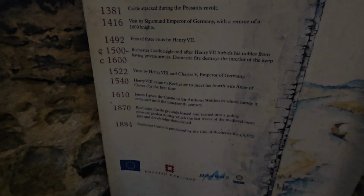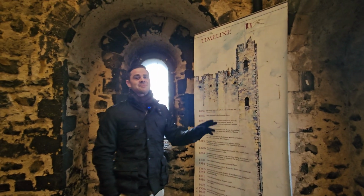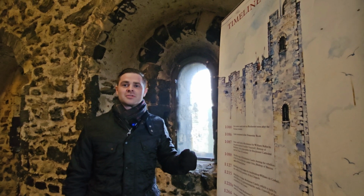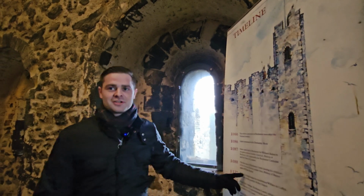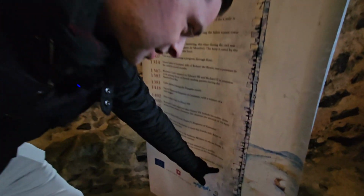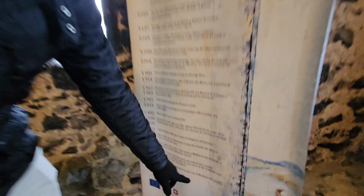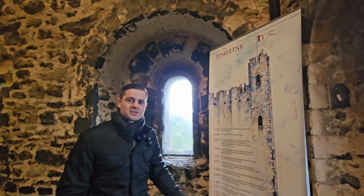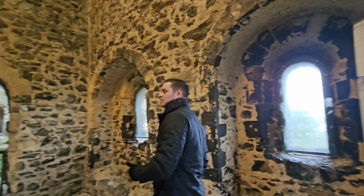From 1066, the Norman invasion, down to 1884, where the castle was purchased, right? Bear in mind, if you want to own an apartment now in, I don't know, Stratford in East London, it's going to cost you an arm and a leg. This castle was bought for £6,572. If you only had £6,570, do you reckon they'd have let you off the quid? Who knows? Come through here, Rick.